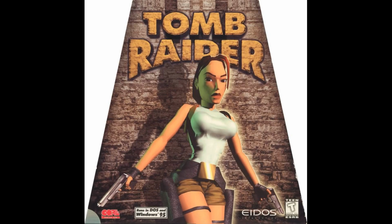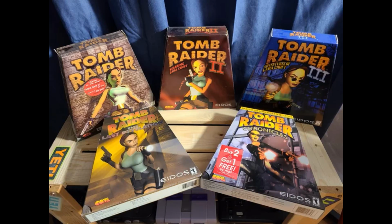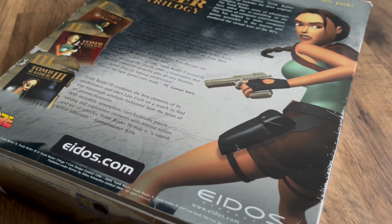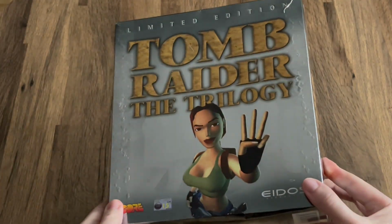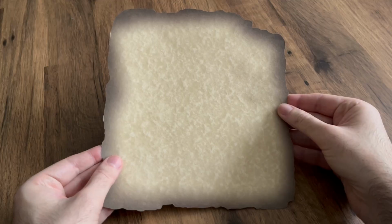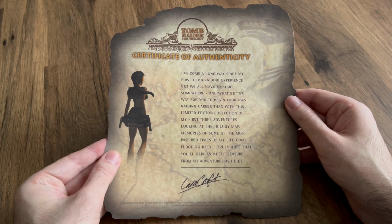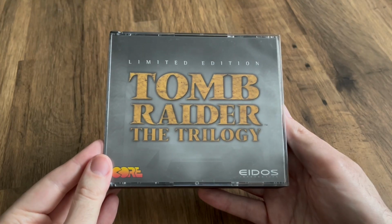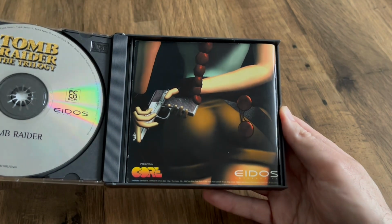I was always a little jealous of those trapezoid designs for the US Tomb Raider boxes, but this is pretty cool. Some really great artwork here, an embossed logo with Lara front and center, and the back of the box here promises some extra goodies inside. A certificate of authenticity with personal message written from Miss Croft herself. We have all 3 discs neatly bundled in this jewel case and, well, that's another thing about classic Tomb Raider.